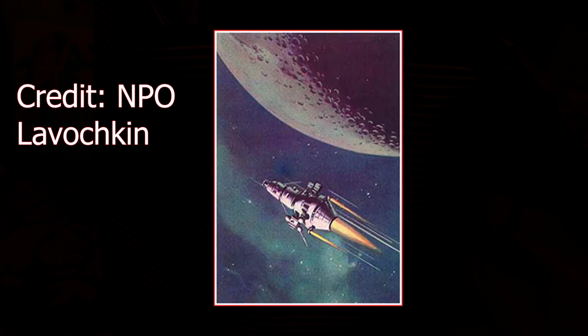Upon further analysis, it was confirmed that almost 90% of the lunar radiation is from a reaction with the cosmic rays, and only 10% of the radiation was from the soil's own natural radiation.